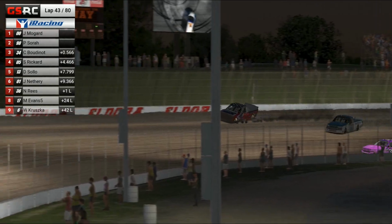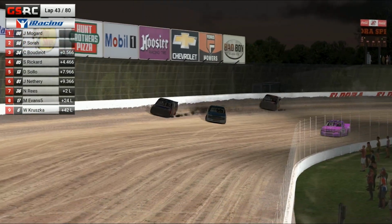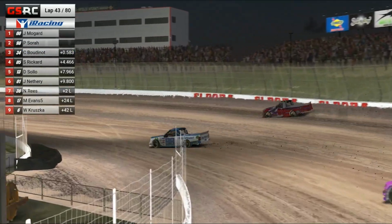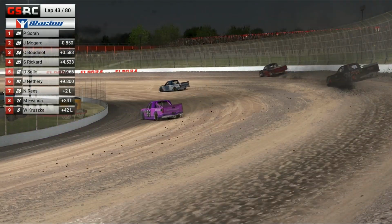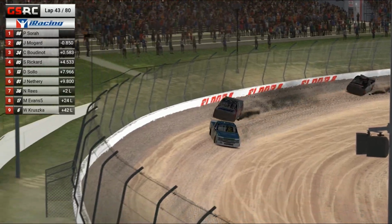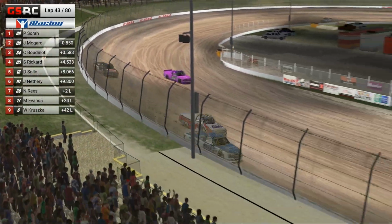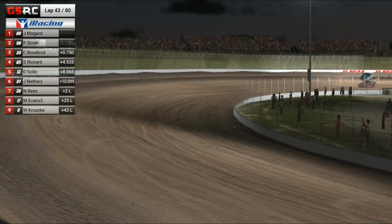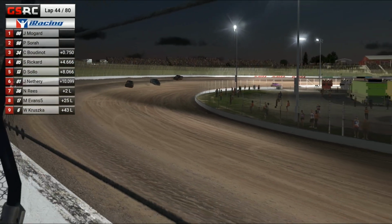Hooks a hard left as he avoids the race leaders. He's now 2 laps down, the only driver off the lead lap. 37 to go as Sora now, to the right, tries to retake the lead again. Sliding up to the cushion, gets onto it. Mogart tries to cross back over, gets to the quarter panel. Once again, will slide Sora into turn number 1.